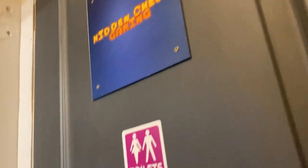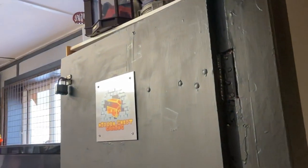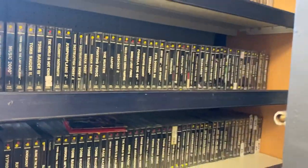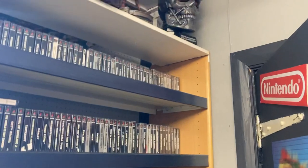So, we made it. Hidden Chest Gaming. Greeted by a toilet on the right as you come in. So this is the first day it's open. So just behind the door here, you've got a few bits.